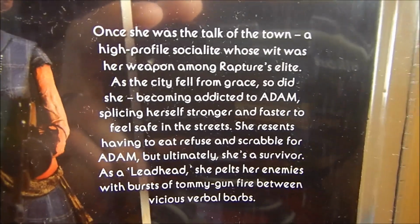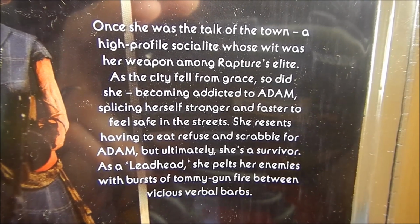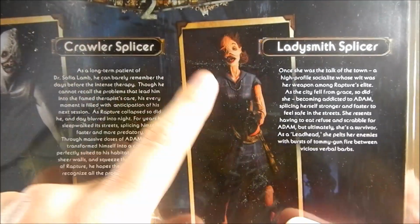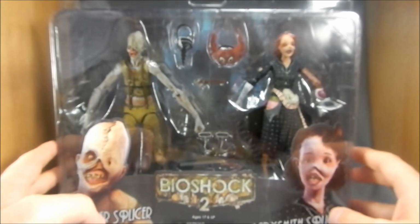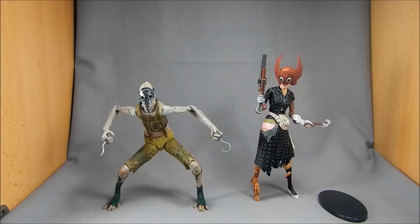And for the Ladysmith Splicer, in this bio they do mention her using a Tommy gun, which is a Thompson submachine gun, as opposed to the shotgun that she comes with. But it's also an old picture, if you notice the blue picture, or the blue dress, I'm sorry. So I'm guessing they just copied that over from the single pack. But yeah, very cool set. Glad to have them. Let's get them out of package and see what they're like.